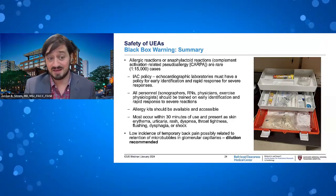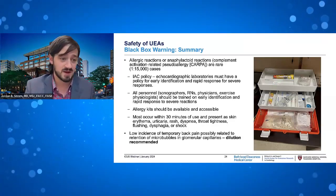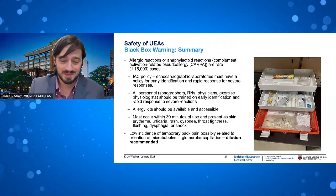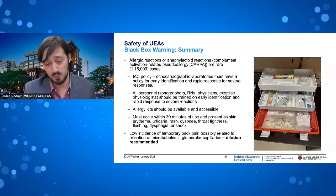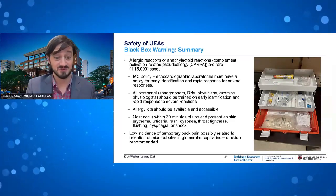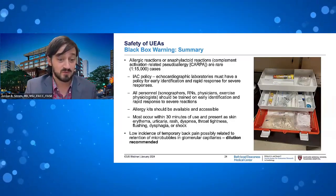The IEC has a policy that all echo labs really have to have a policy on early identification and rapid response for severe reactions. And all personnel in your lab should be trained on that. It doesn't matter if you're a nurse, an exercise physiologist, whoever is working in the lab. If you walk up to them in the hallway and ask, what's our policy on severe reactions? They should know what that is and where to find out that information if not. So it's really important for people to have that.